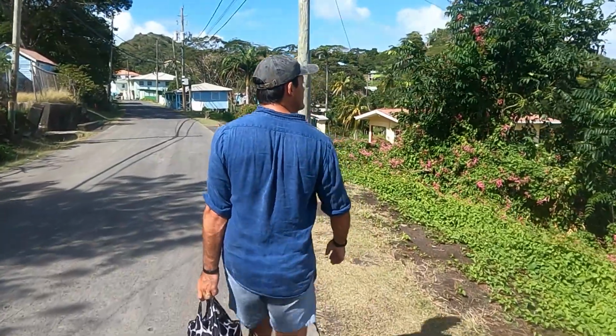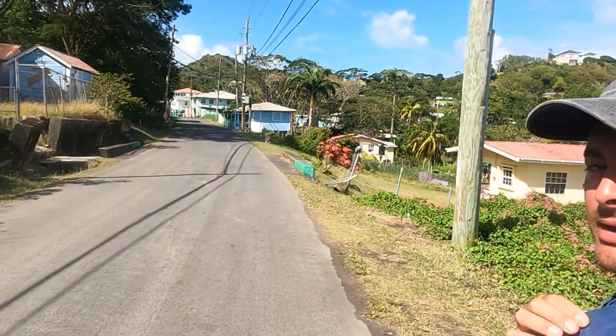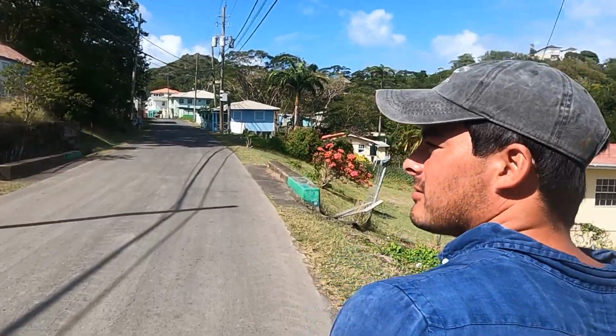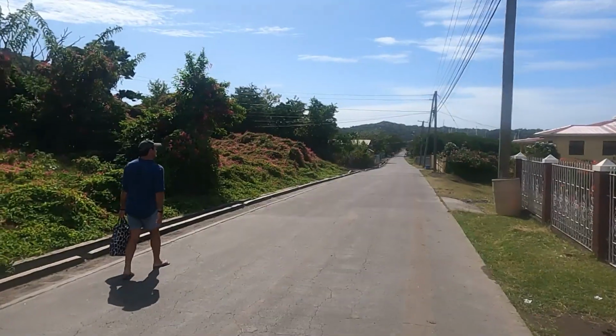The next day we dinghied across to Carriacou to check into the country. This isn't the third day I've been wearing this shirt. I promise I have three identical ones, all fixed in exactly the same place.